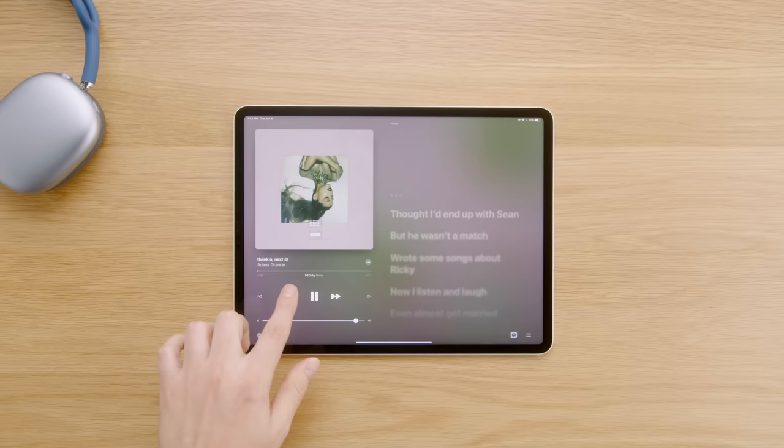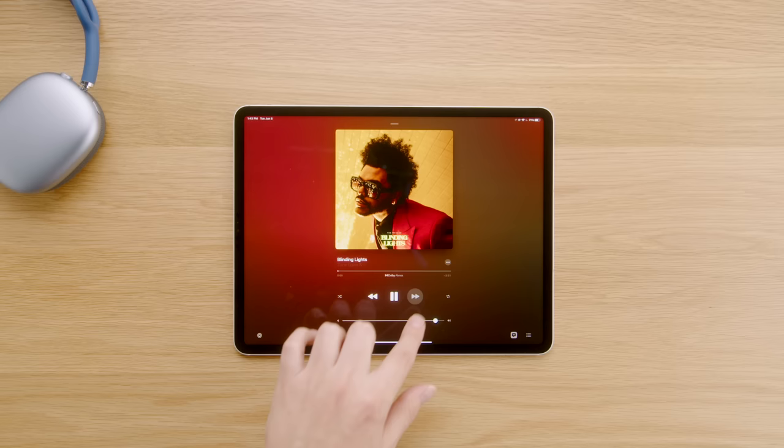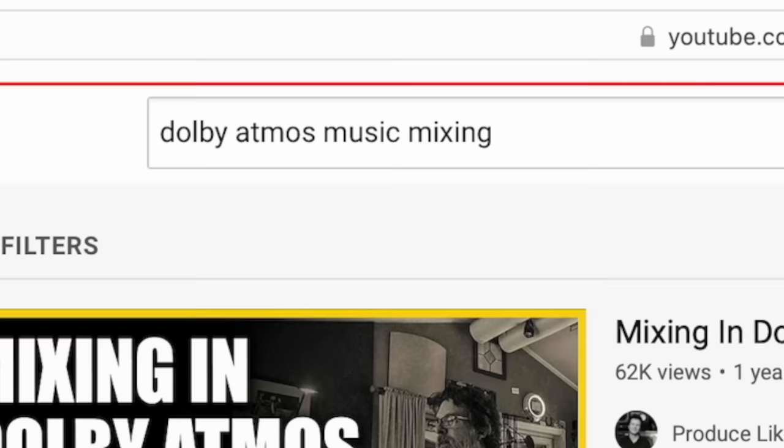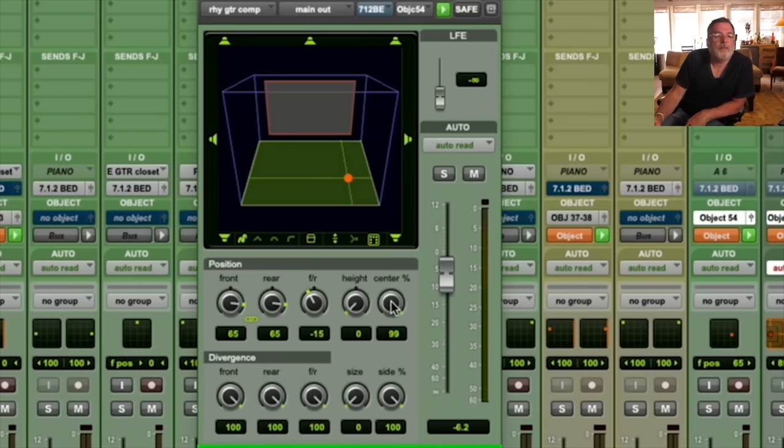It's impossible not to think back to last year when Apple dropped the Apple Music update alongside Lossless. They also dropped Spatial Audio and Dolby Atmos, and ultimately, that is what changed everything for me. I was so intrigued, I immediately just looked up everything I possibly could on mixing music in Atmos, and ultimately ended up on the Produce Like a Pro channel with a video on Dave Voy. The second that he explained and showed that you can move music in 3D space, I was sold, and I knew immediately I had to hear what that sounded like.